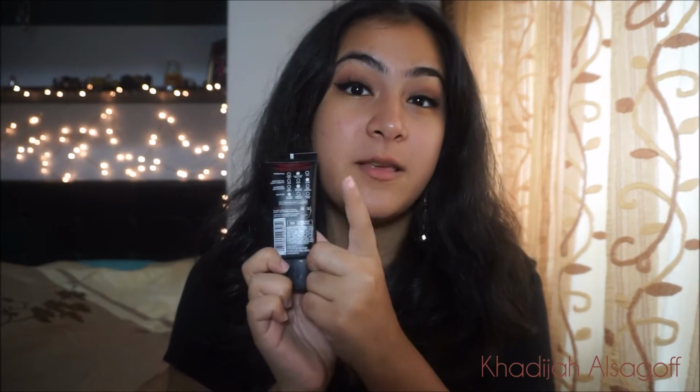So it says that it's a demi matte finish, air light and oil free, so looking forward to that. Wearing up to 24 hours. I'm definitely not gonna put on this foundation for 24 hours. It's crazy. And then it is medium coverage and texture is air light, so we'll see how much it lives up to what it says at the back. So yeah, I'm just gonna go ahead and get started.